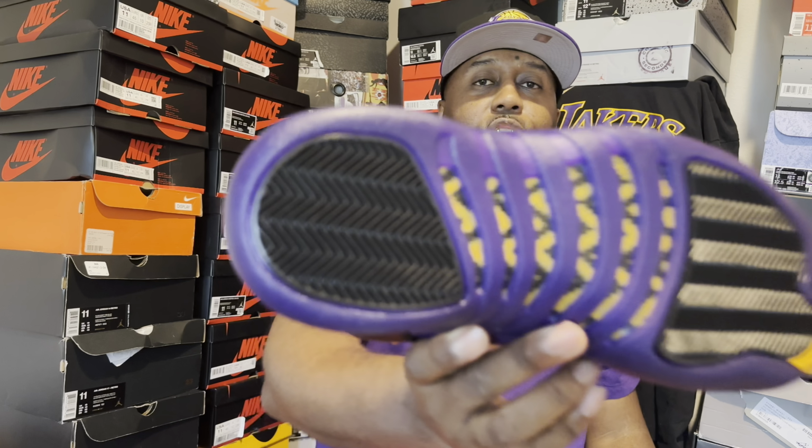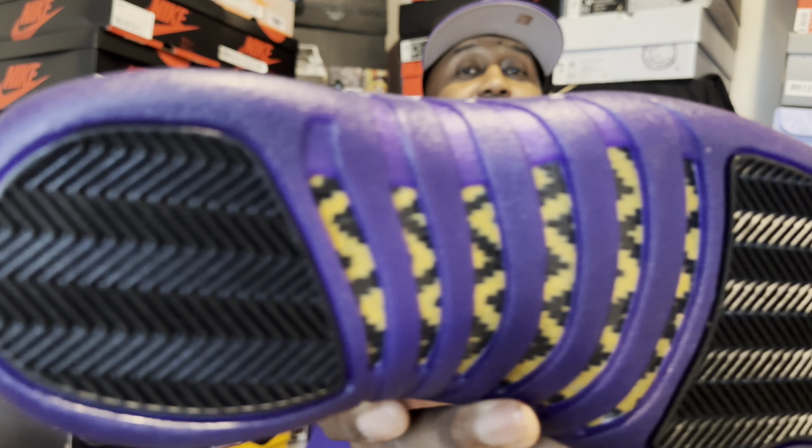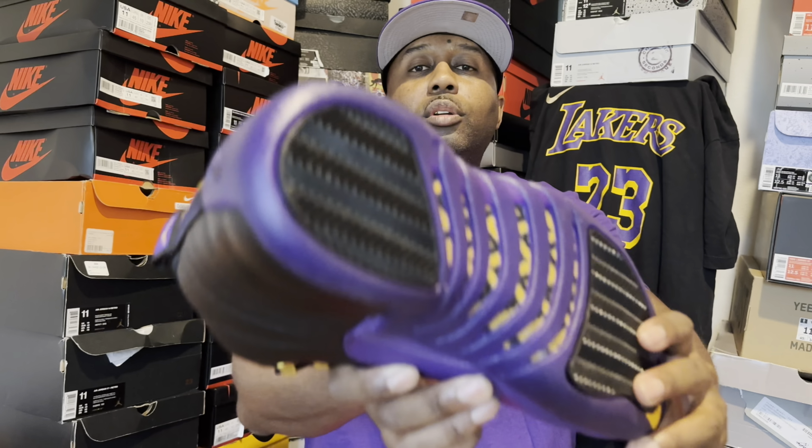All right, so on the outsole of the shoe, now this is one of the gems that also got me to really liking the shoe. On the outsole, you got the Air Jordan 12 outsole. You got purple, but then you got the hints of the Laker gold on the outsole of the shoe. Now, why is that? Because they are basically marketing this as a GEPE, player edition. Who wore this shoe? Well, Gary Payton wore this shoe when he played for the Lakers. So if you didn't know, do your research. But anyway, you see we got hits of the yellow on the outsole of the shoe.